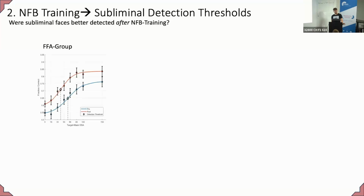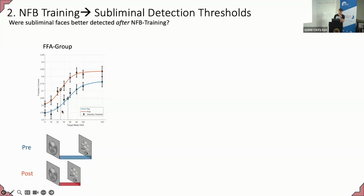So to the behavior, I'm just showing the results of the FFA group. Here are the group results. I fitted those psychometric functions to the pre and the post measurements, and we see here the detection thresholds. And there indeed is a drop in performance at the group level, which might look something like this. Now you can argue this is maybe just practice effects because they've been exposed to subliminal phases for days now. Of course, they're going to get better, and this is true.